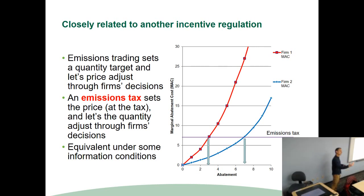So if you're more certain about the quantity of emissions that you want to limit, then a permit market might be more effective. But if you want to set a cap on the potential cost to industry per unit of pollution, then an emissions tax works. If the regulator has a lot of information, these are essentially equivalent instruments. But there's different political and practical regulatory issues that affect whether one is used instead of the other. Okay.